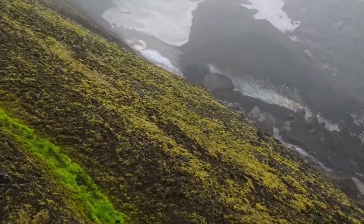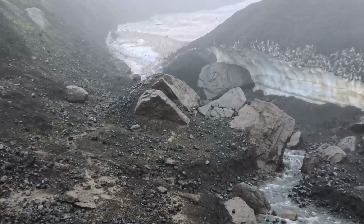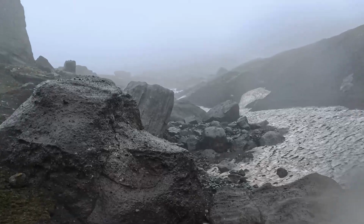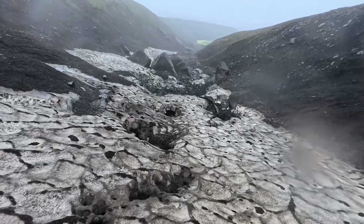Wow. We are actually hiking at the base of a glacier. I've never hiked on a glacier. I've always seen them at a distance and they move me emotionally. There's something about them and their enormity. I can't accurately describe how they affect me.